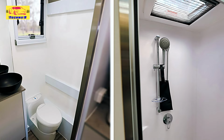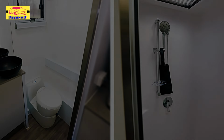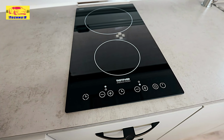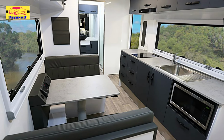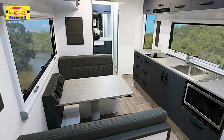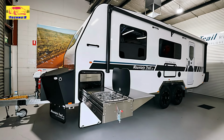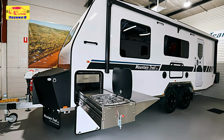Modern amenities further elevate the camping experience. With efficient heating and cooling systems, along with advanced water filtration setups, every detail has been considered to ensure off-grid living remains comfortable. Families can enjoy hot showers, clean drinking water, and climate control, all while surrounded by nature. This focus on convenience allows families to fully embrace their outdoor experiences without the usual camping hassles.